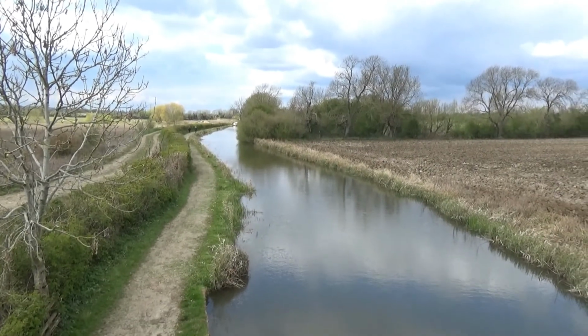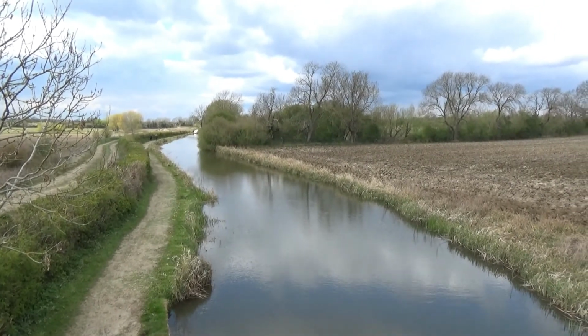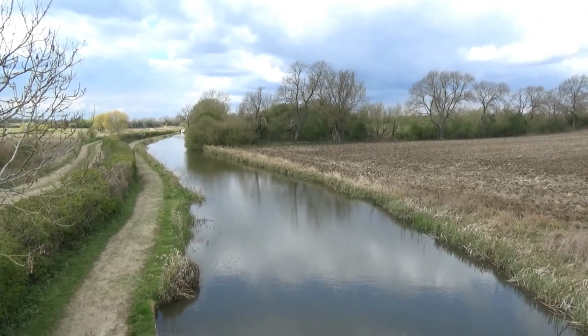And here we have the Grand Union Leicester Arm heading up into Leicester. We're going to follow it through to Kilby Bridge into South Wigston.